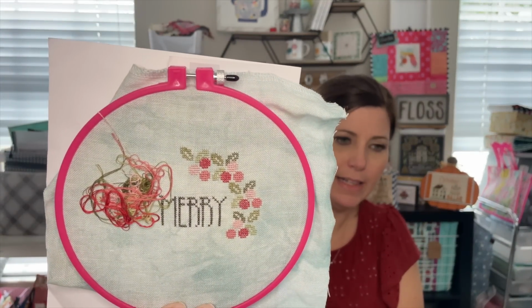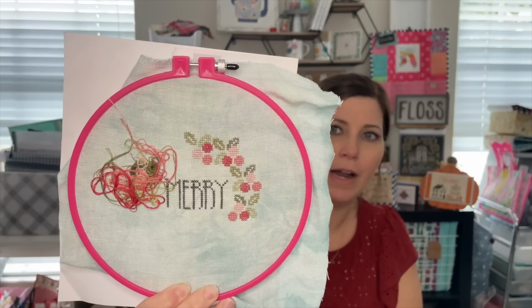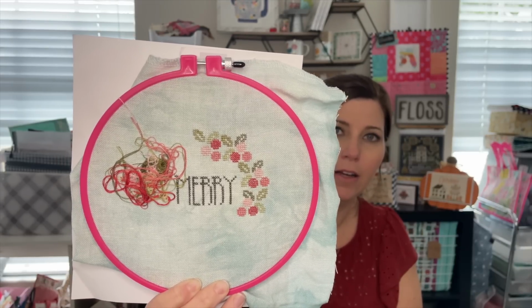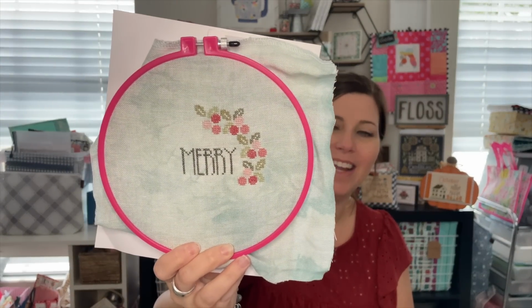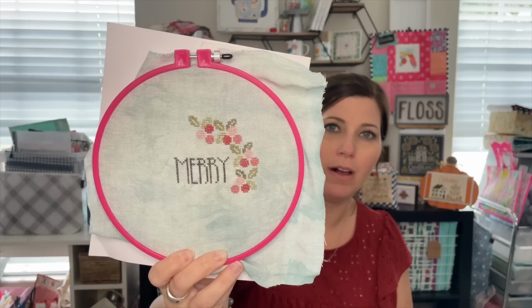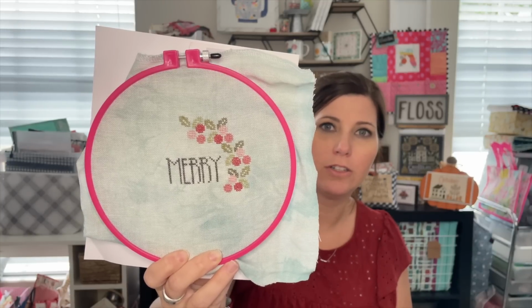I really like this, and I am going to finish this on one of the round ornaments that Chantel has in her ornament box. So if you did get the ornament box, this will fit on the larger circle. So that was my first WIP.